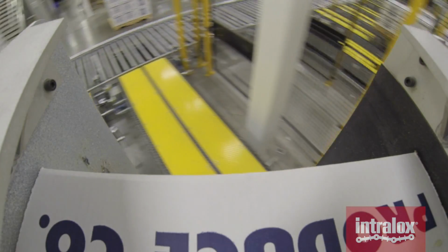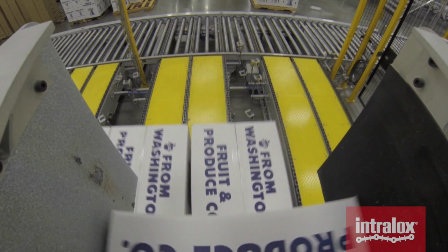So our stacks are straighter, which with cardboard boxes, if you get the corners straight, they hold up better in transit. So this system has a better delivery for our product because the stacks are better, the cardboard holds up better, and it ships down the road better.